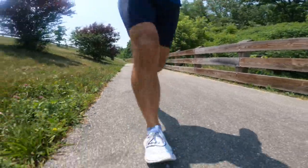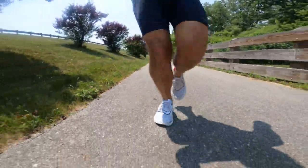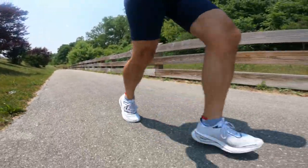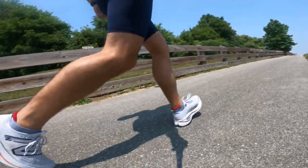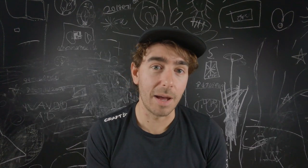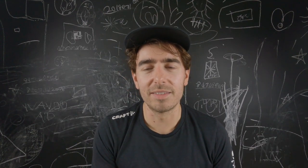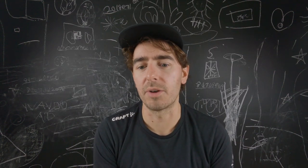I've tried a lot of super daily trainers this year, a lot of max stack shoes, and nothing quite has the squish and pop that the SC Trainer V1 does, including the V2. And so I like the V2 a lot. The SC Trainer version 1 was one of my favorite shoes this year for sure. It's coming in at number 3.